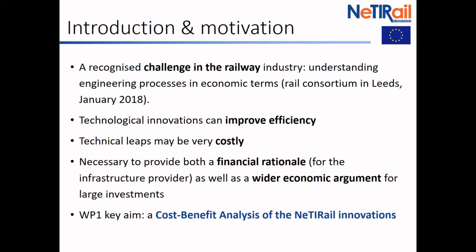Right, so the introduction and motivation for our work is basically to look at the economic aspects of all of these wonderful technologies that have been developed as part of NeTIRail. And this was a challenge in a way, because the understanding in economic terms of technology and technological changes is not there fully, and it's something that needs still to develop further. So we start from the assumption that technology can improve efficiency and can take us beyond the possibilities that we currently experience, therefore can take us to situations which we cannot achieve with existing technology. But these technological changes can be costly, and they need investment, sometimes substantial investment.